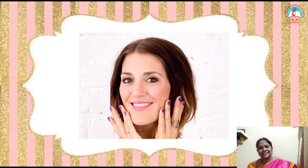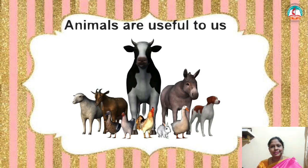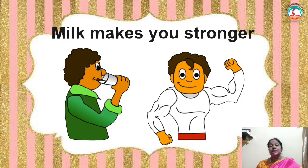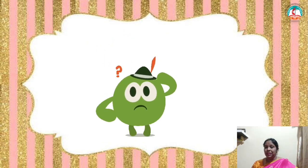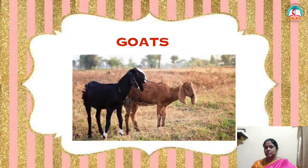Now let's move on to today's lesson. Today we are going to learn about animals which give us food. Ready? Can you tell how animals give us food? Yes, animals give us food in many ways. Let us learn them one by one. All children should drink milk to become strong and healthy. Do you know from where we get milk? Yes, we get milk from cows, buffaloes and goats. They all provide us milk.